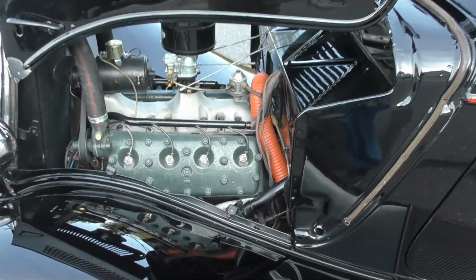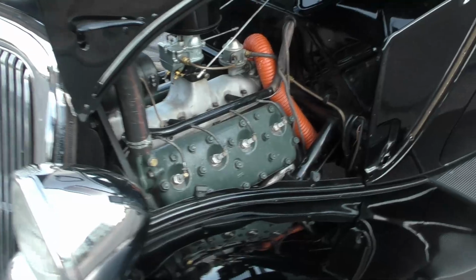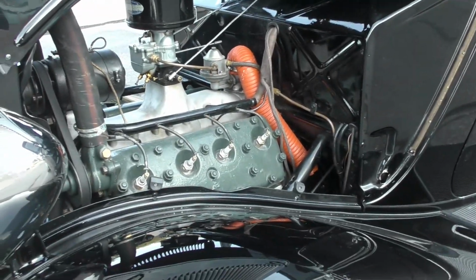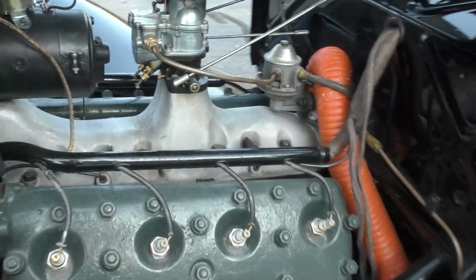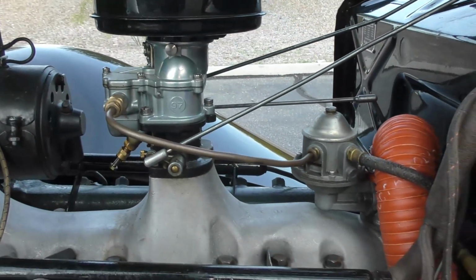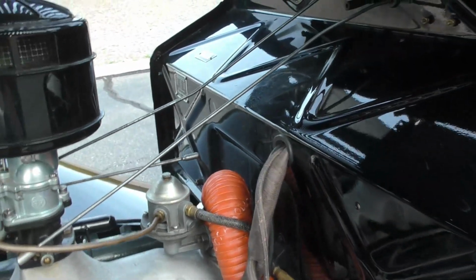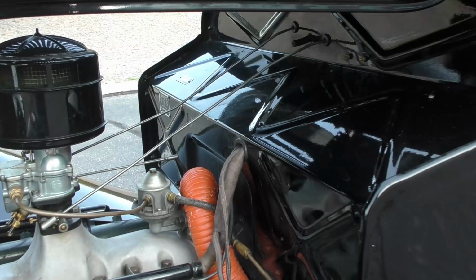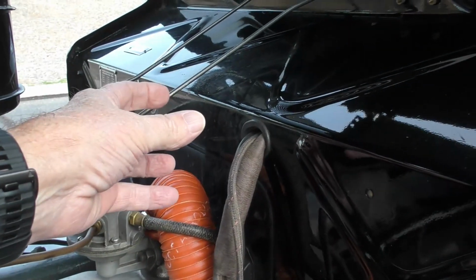All right, we'll get you underneath the hood. 221 cubic inch flathead V8. These were rated at about 75 horsepower. Has an aluminum intake manifold on it, factory style. Newer updated Stromberg 97 on it, or one that's been rebuilt. Looks like a new one to me. Stock 6-volt system. This is where the crankcase ventilation typically would be.